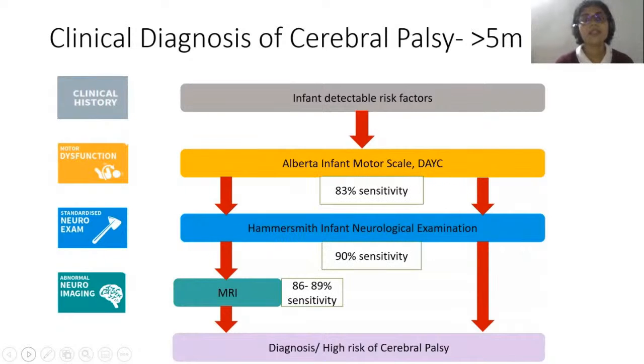Now again, the motor assessment and the neurological examination have a higher sensitivity level in predicting cerebral palsy even after 5 months.